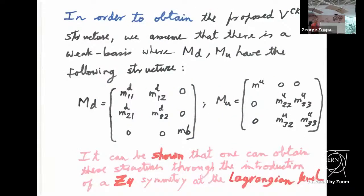So let me give you how you can obtain that. You're going to have symmetries that lead to M_d of this type. You know, the down quark mass matrix only generates 1-2 mixing, and the M_up only generates the 2-3 mixing, and it can be shown that you can have this structure as a result of a Z4 symmetry. I will not give you the details. It's not particularly illuminating, but it is technically nice to see that this can be obtained in a natural way as a result of a symmetry, okay?